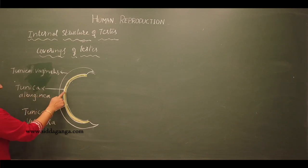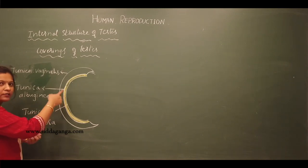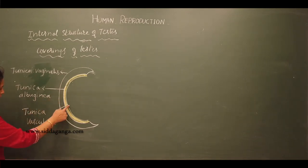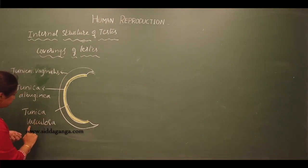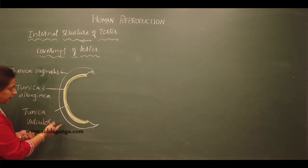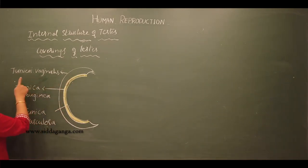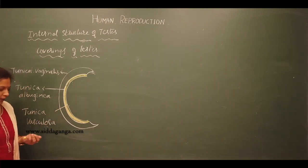So the first layer is the tunica vaginalis. The second, middle layer is the tunica albuginea, which is made up of dense collagenous connective tissue, and this is the actual covering of the testis. Inner to this, lining the testicular lobules, is the tunica vasculosa, a highly vascularized layer having blood vessels. So these are the three coverings of the testis: from outer to inside, the tunica vaginalis, the tunica albuginea, and the tunica vasculosa.